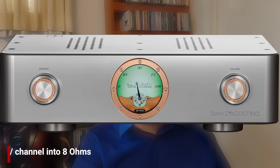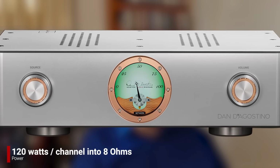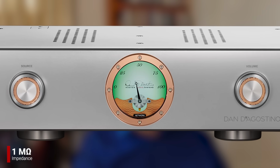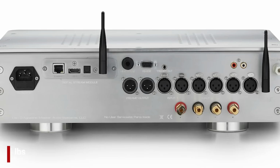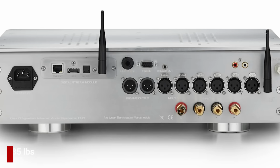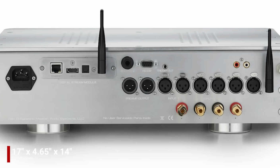For specifications, we have 120 watts per channel at 8 ohms and 240 watts at 4. Input impedance is 1 megohm, higher than usual. Perhaps that had something to do with my challenges in cable matching. It is fairly solid at 35 pounds with its all-metal chassis, and a typical 17-inch wide chassis with typical height and depth for an integrated.